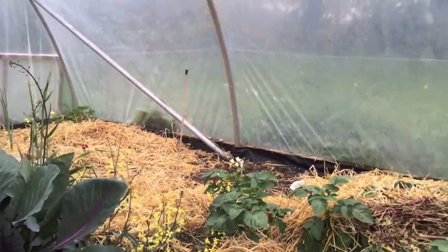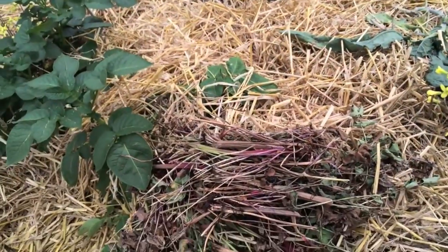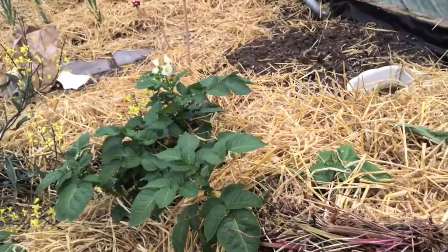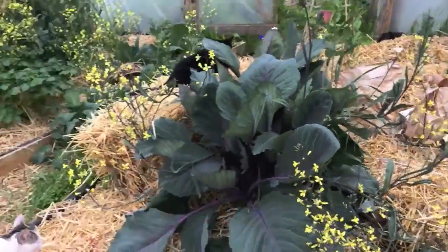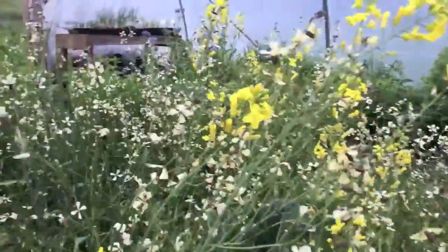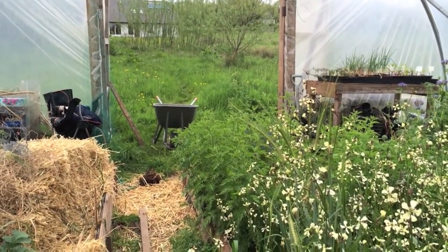And yeah, you can see here in that corner there was a lot of meadowsweet, so I've been taking that out as well. A few potatoes flowering, just about ready to come up. So that's my work cut out for me, and I better stop making this video and get on with it.